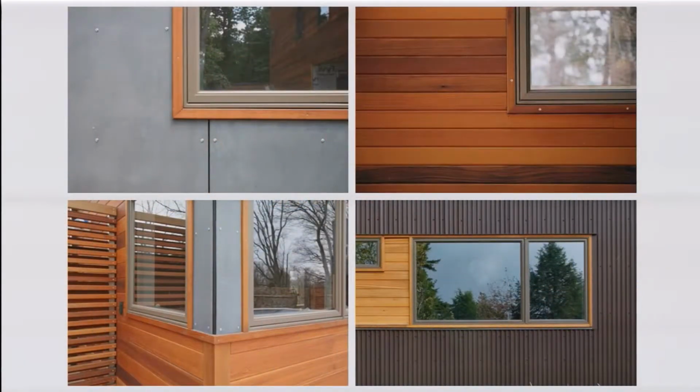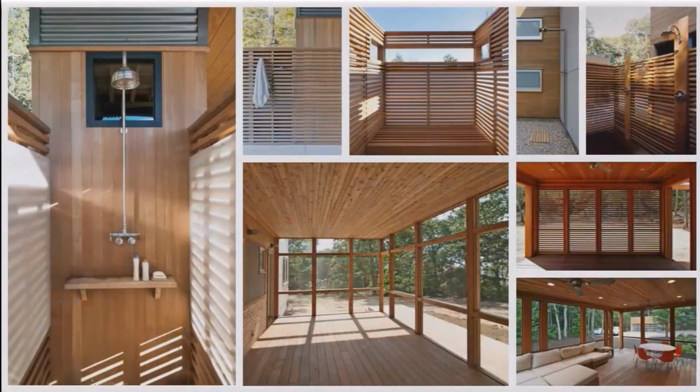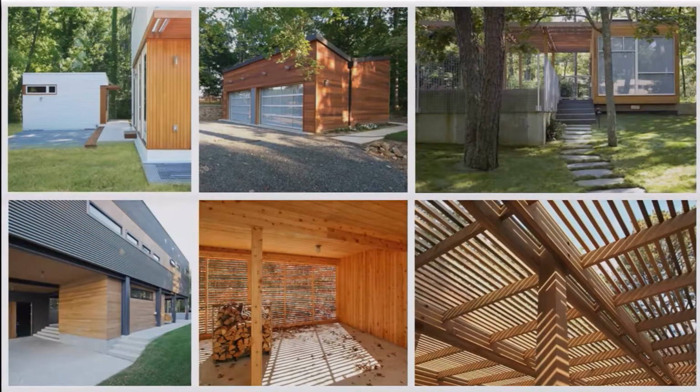Here's some standard window details and siding, and awnings and entry canopies and brise-soleils, screened porches and outdoor showers, storage sheds and trellises and carports, garages, pool houses. So we leverage the factory for what they do well.